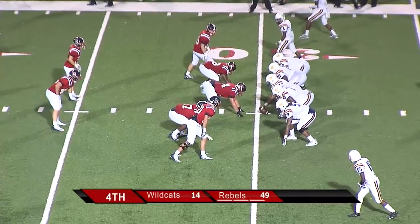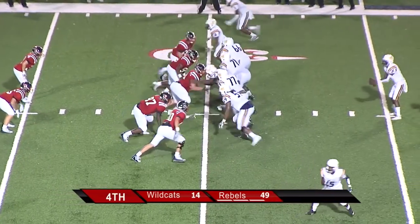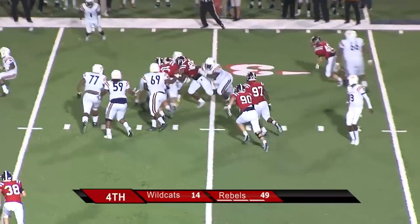Guys, now in the game, number 39, Josh Cobbs, sophomore defensive back. Cobbs in. Jason Cooper also in for the Rebels, as well as Ty Titus, number 45.